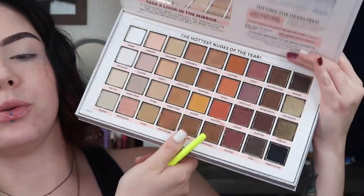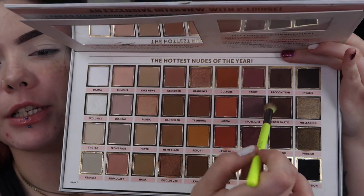What do we think? Okay, so I'm gonna start by taking the shade, God, this palette's so big. I'm gonna start by taking the shade Problematic. Probably not in this fluffy brush, huh? I'm just gonna take it on this round dome brush.